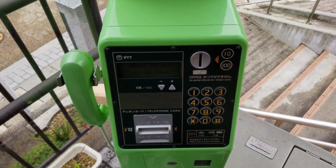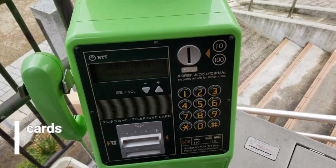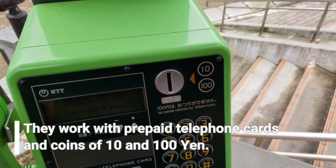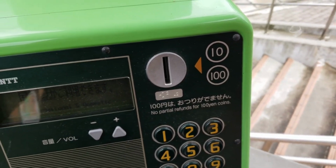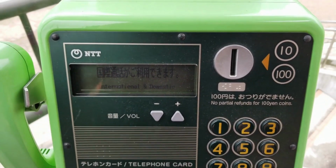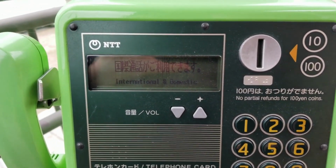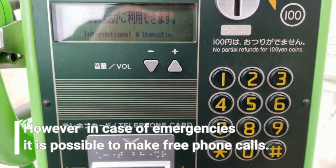Easily identifiable by their green or gray color, they can be a great help in a country where your mobile phone is no longer of any use. Only gray phones are for use with international calling cards, which display the words "International Phone," and will enable you to call overseas. Green phones are intended for local use only.